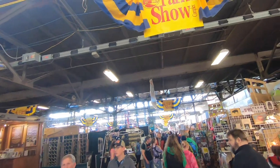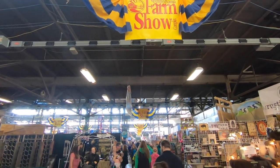Flags above here. I like the repetitiveness of them that they stack across the ceiling, but I need a 200 millimeter lens and I didn't bring it with me. I have a 120 with me. That's not quite enough, but we'll see what we can do with it. I shot it a couple of times.